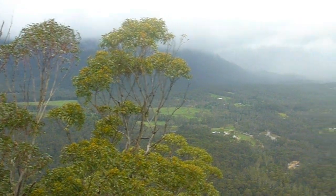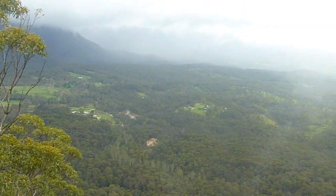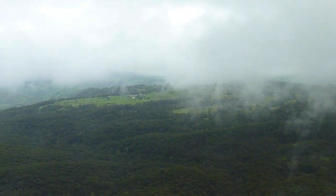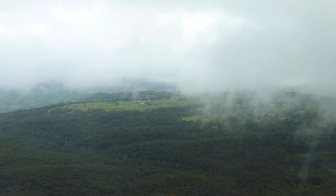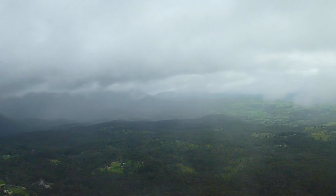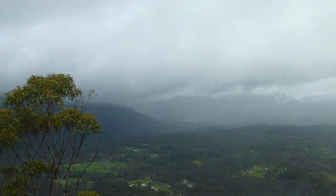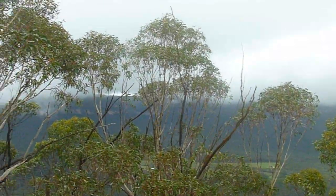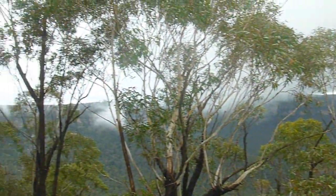Now I think this is a different area, Jules, because I don't remember any of these farms. This is completely different. It's got to be around the corner, and what we were looking at from Mount Blackheath is different. Just like it was a different area from the Mount Blackheath lookout to where the paragliding launch ramp was. That was a different area we're looking at as well.